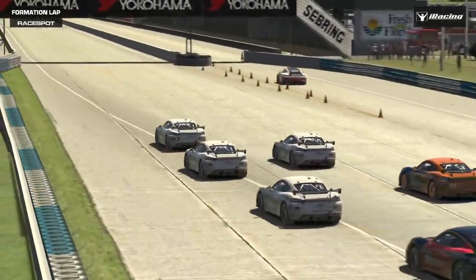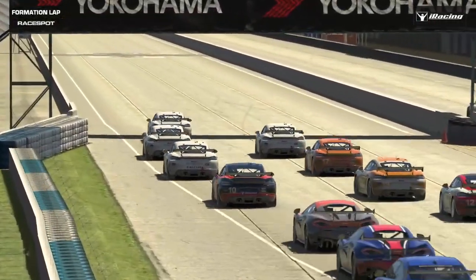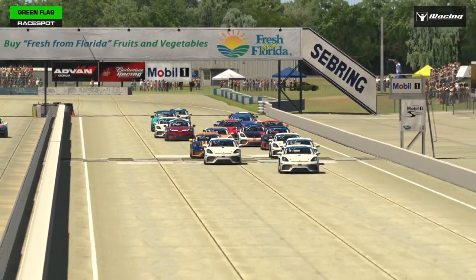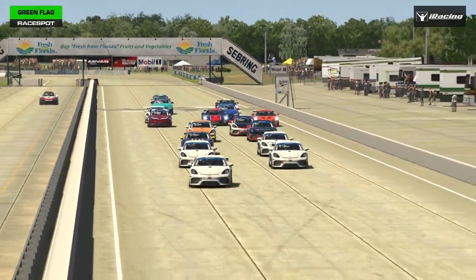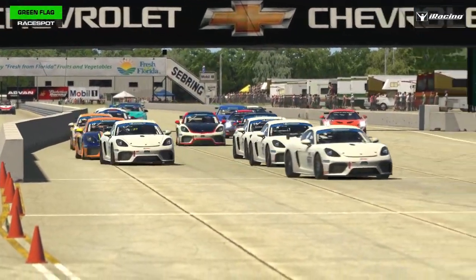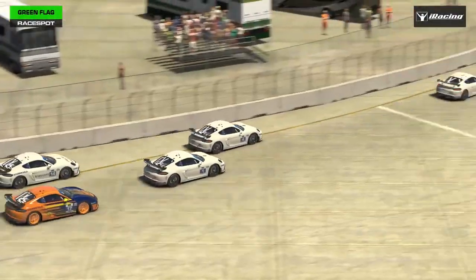Pace car pulls up now. Petri's on the loud pedal. We are underway here at Sebring for 30 minutes of racing action. It's a great launch from Petri there. Not so much for Violette. He's already got third place of Rudy Bordeaux, going to go through into second place on the left side of him. Down into turn number one we go here.